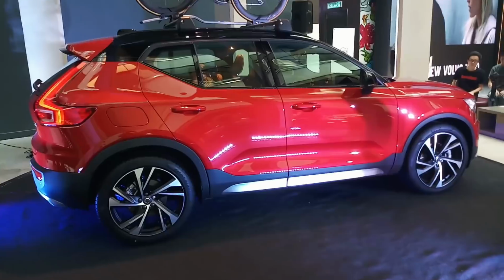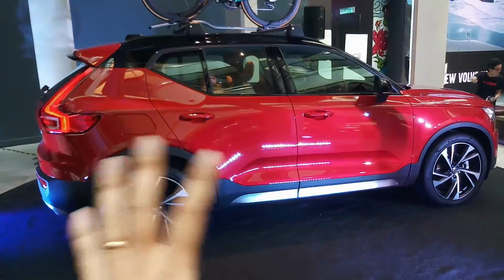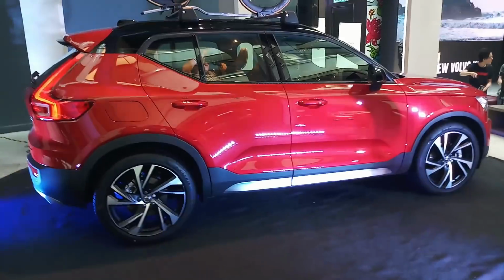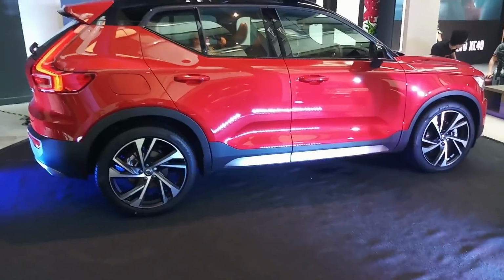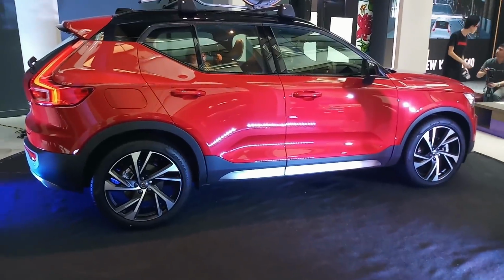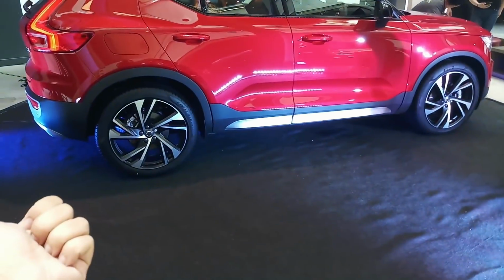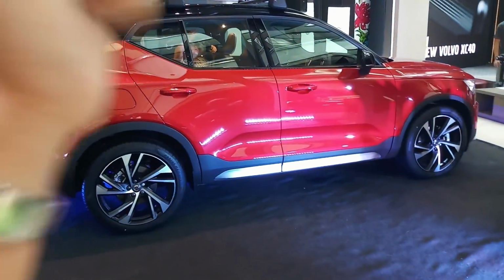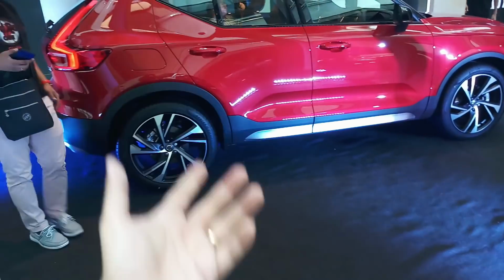First up, relative to its rivals, the XC40 is priced between the BMW X1 and the Mercedes GLA: more expensive than the X1, but cheaper than the GLA. So right off the bat, on paper, the XC40 establishes itself as very good value at 255,000 ringgit. The X1 is 30k cheaper, but with this XC40 you get a 250 horsepower 2-liter engine, whereas the X1 only gives you 180 horsepower. Significant power advantage.